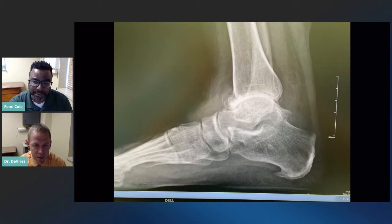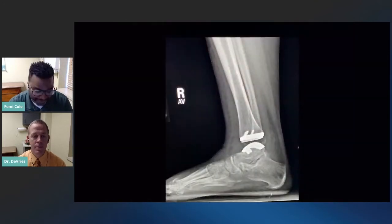And then the last thing we see is that thick, bright white line right in the middle, that should be black. What that indicates is, instead of having cartilage or the smooth gliding surface that we would normally have in between that area, that is what we'd call bone-on-bone or end-stage arthritis. And you're just grinding these two raw pieces of bone against each other, and that is very painful. Yeah. Okay.